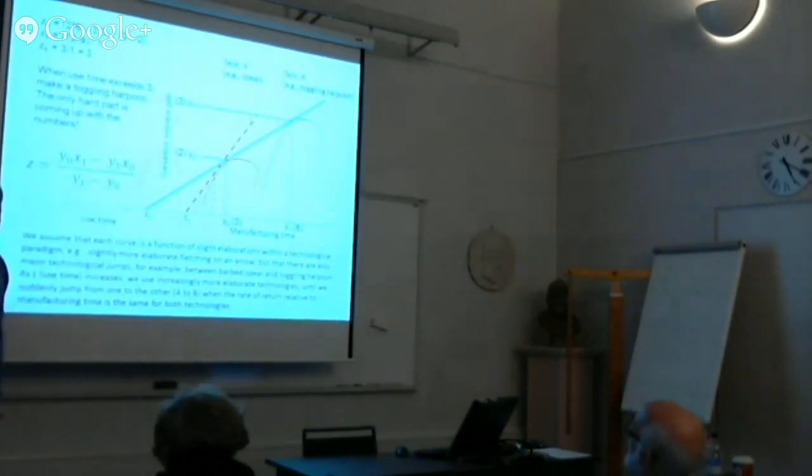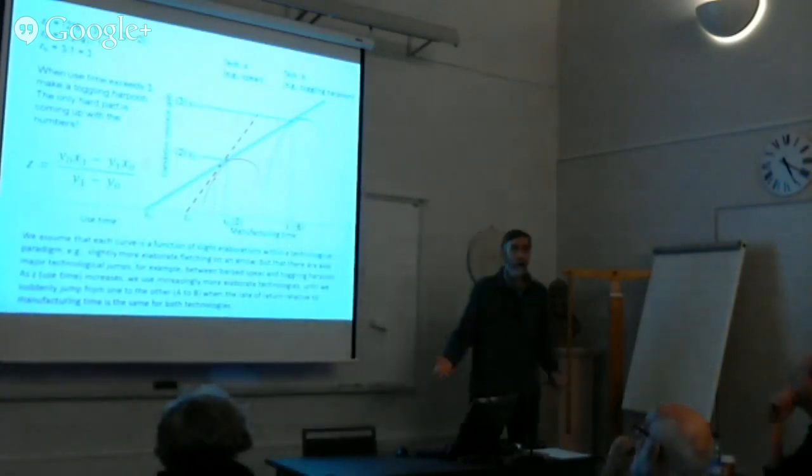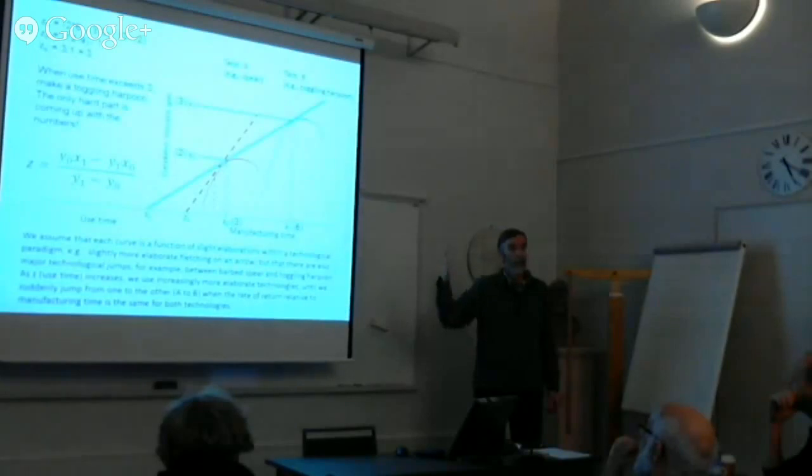Those are silly numbers. They're not necessarily accurate at all. But they just give you an idea of how you can calculate. The hard part, of course, is not the model, but getting the numbers put into the model.